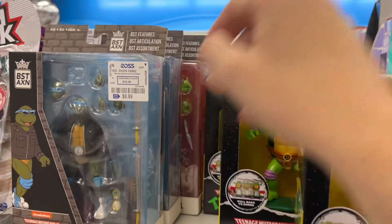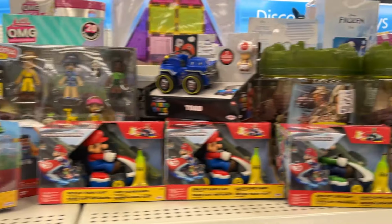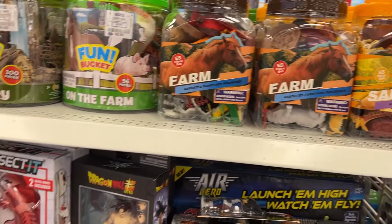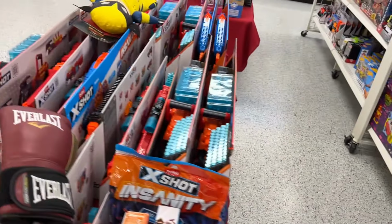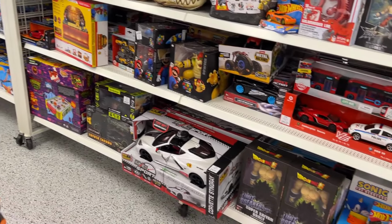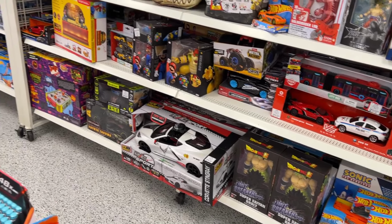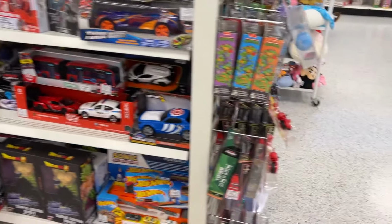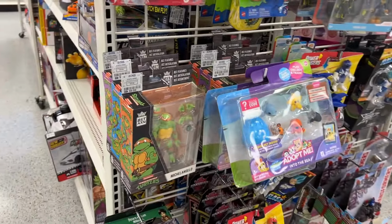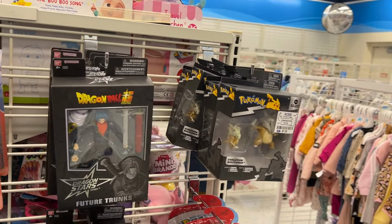Best Action Turtles, a whole slew of them. Yeah, they're all turtles. We've seen those numerous times. I'm trying to get around here and show them more. The tables don't have really anything all that exciting on them. The Brolys are showing back up again in force. What have we got on the end cap? More Best Action Turtles, a bunch of Dragon Ball, Pokemon.